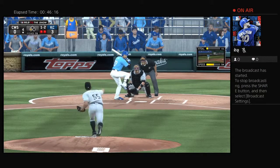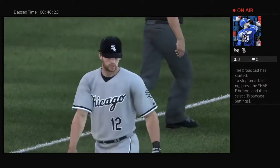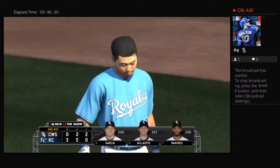Has a look, now the pitch. And this is swung on and bounced on the ground to third. Throw on to first, and that error won't come back to haunt him after all as the inning is over. One left for Kansas City, but they lead it 3-0.